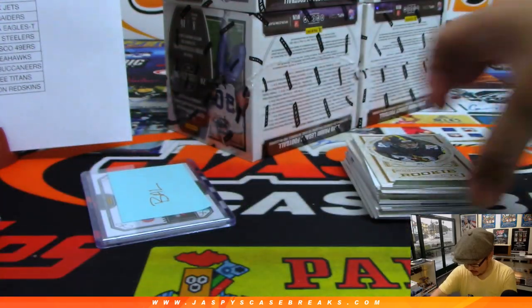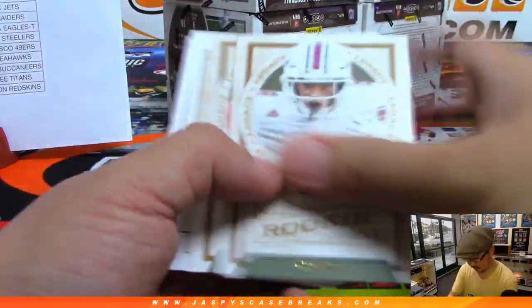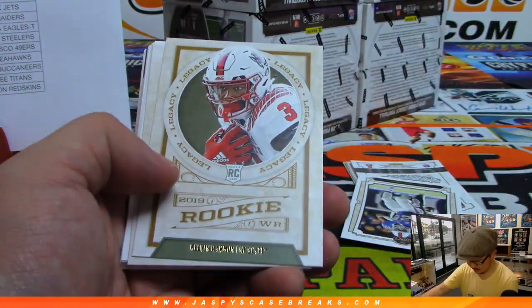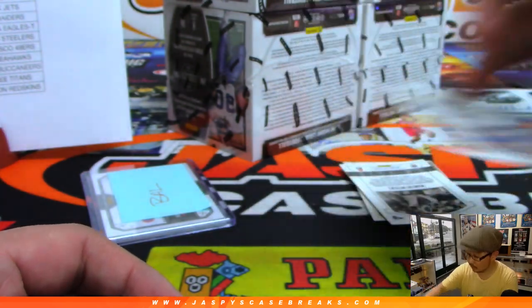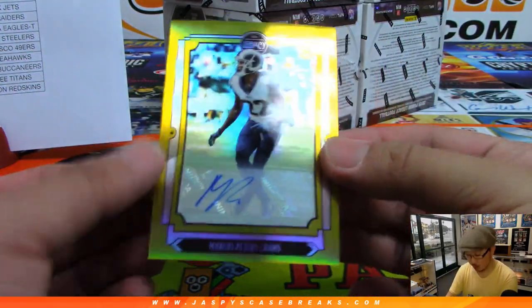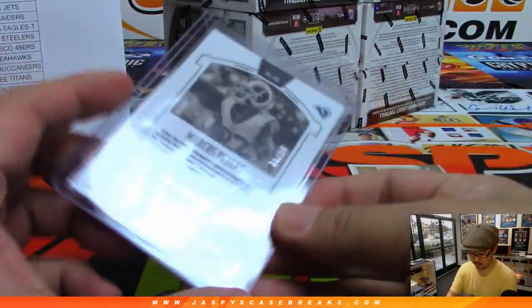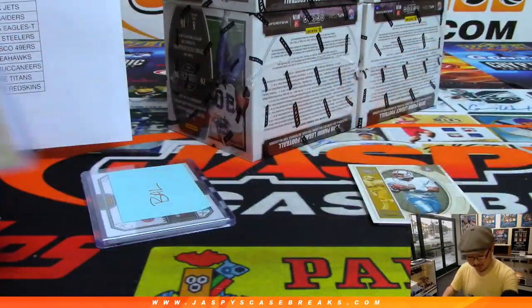Another bird. There you go. Chris Carson to 199. It's 299. And is another bird? No. It's Marcus Peters, though. Gold. Rams. That'll be for Alfred. Alfred on the board. This gold is 35 out of 50. Just as Alfred says, how about some Rams, baby? There you go. Done and done. Got you. Spoke too soon.